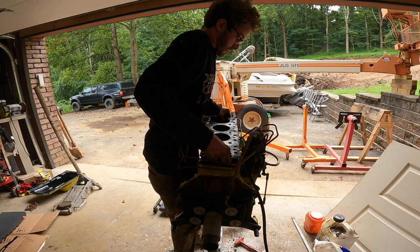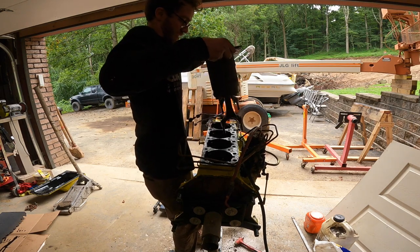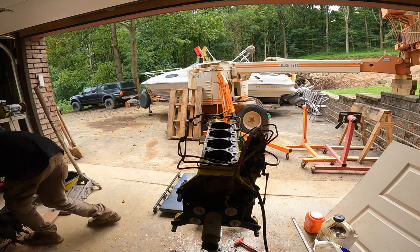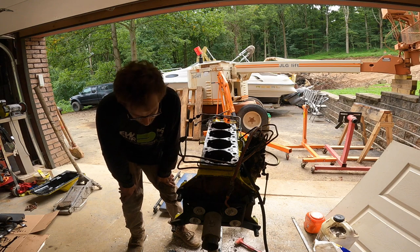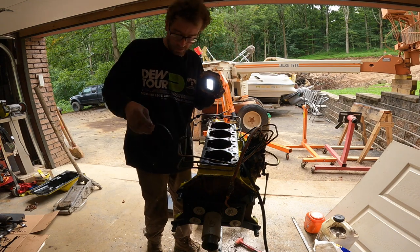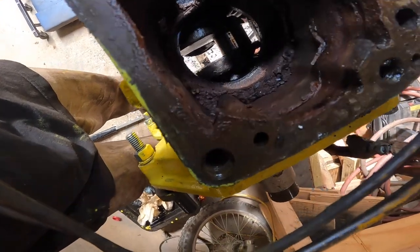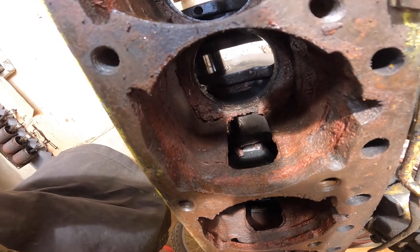Came right out. Hey, hey, hey. We did it. We did it, guys. Oh my God. Gasket. Well, this engine is worse than the other one from my memory as far as rust. Crank's journals look better though.